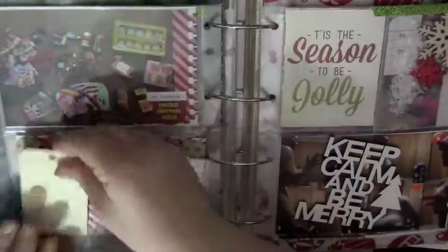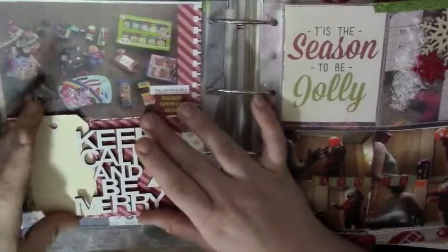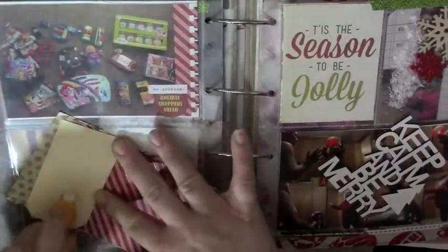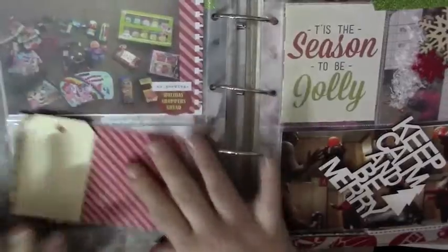And I really like to use the Heritage Kit for December Daily because the colors just go well. And there's a couple different map cards in there that work really good if you're talking about Santa and Santa's journey and that kind of stuff. So it works out really well.